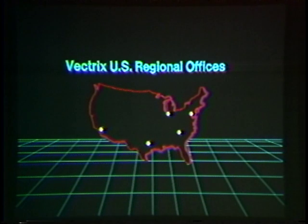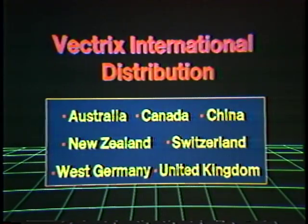In addition to the development of leading-edge graphics products, Vectrix has established a sales distribution network in the United States, opening regional offices in Atlanta, Chicago, Dallas, Philadelphia, and San Diego. In addition, Vectrix Corporation has implemented an ongoing program to recruit international distributors. Current distributors sell Vectrix products in Australia, Canada, China, New Zealand, Switzerland, West Germany, and the United Kingdom.